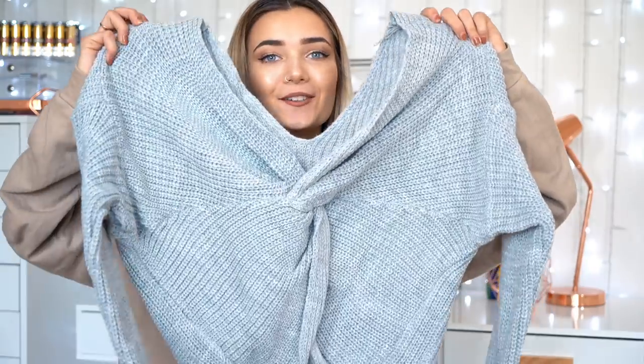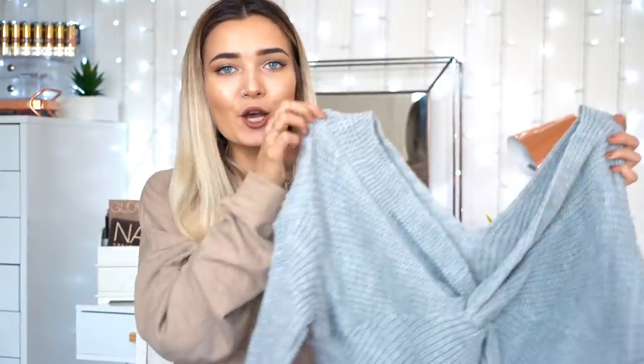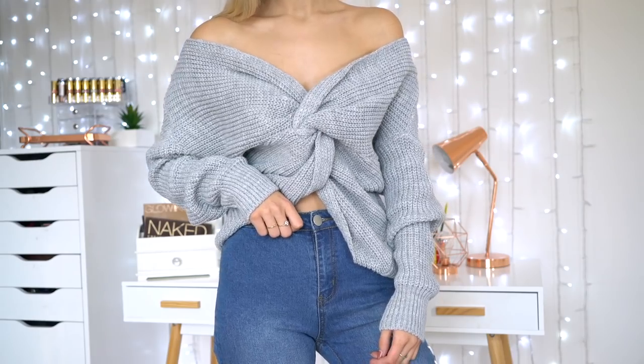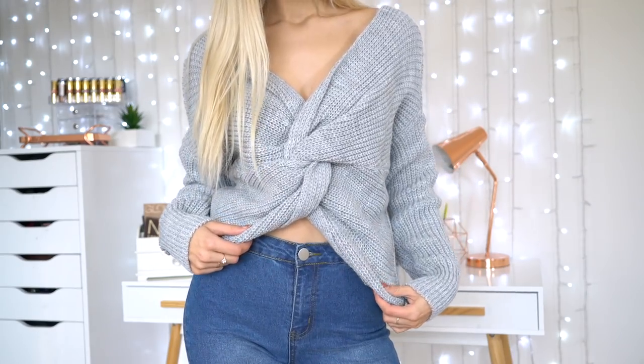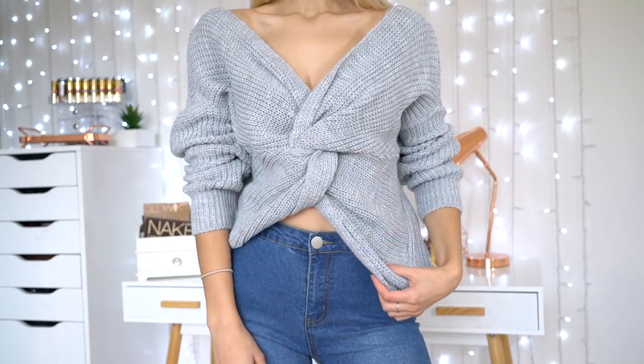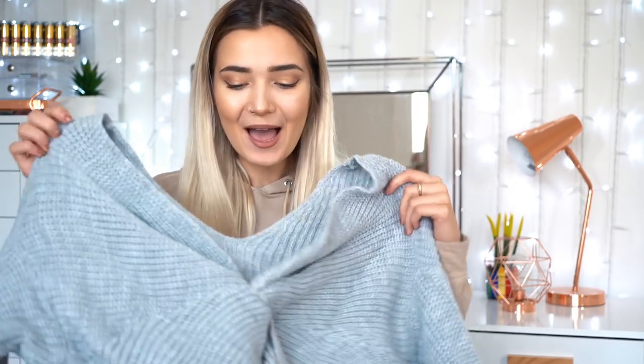The next thing I picked up is a little knitted crossover jumper like this. It doesn't look that good when I'm holding it up, but it's gonna look amazing on, I can tell already. It's a very slouchy type of deal. I really love these jumpers at the moment. They're so cute and casual, but they make you look so cozy and comfy. So I picked up one of these.